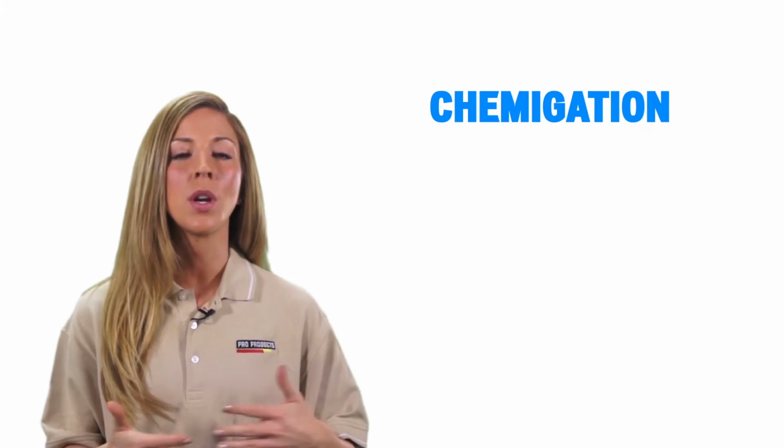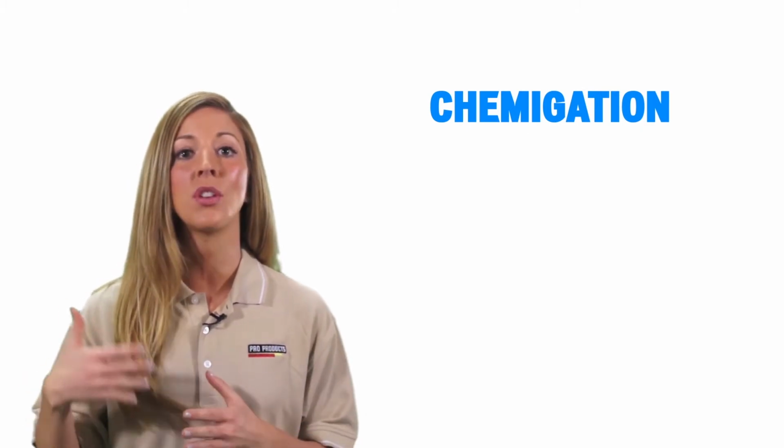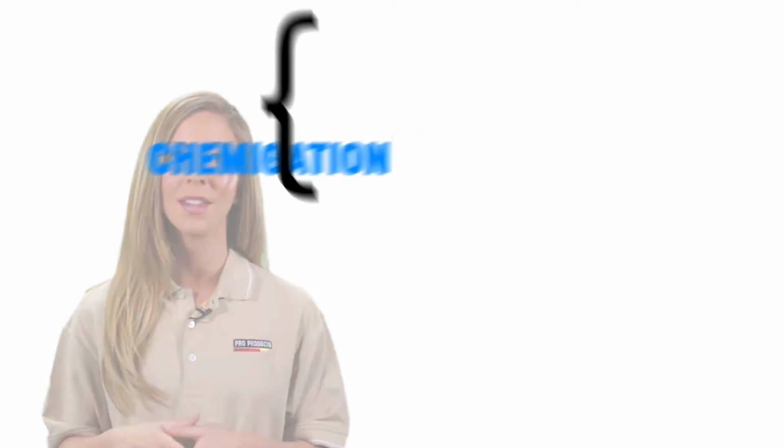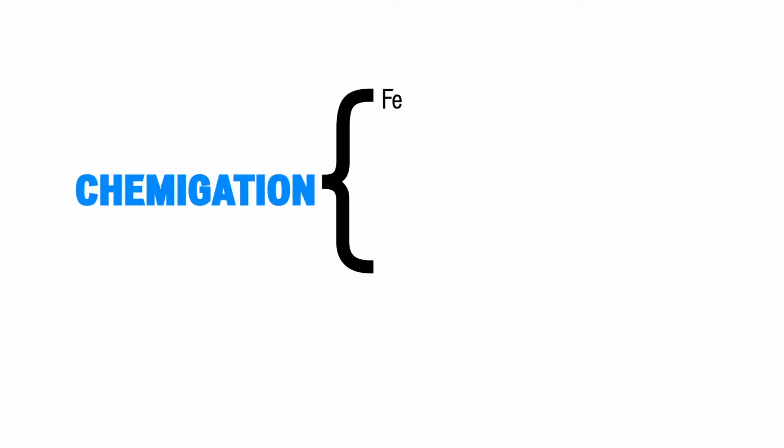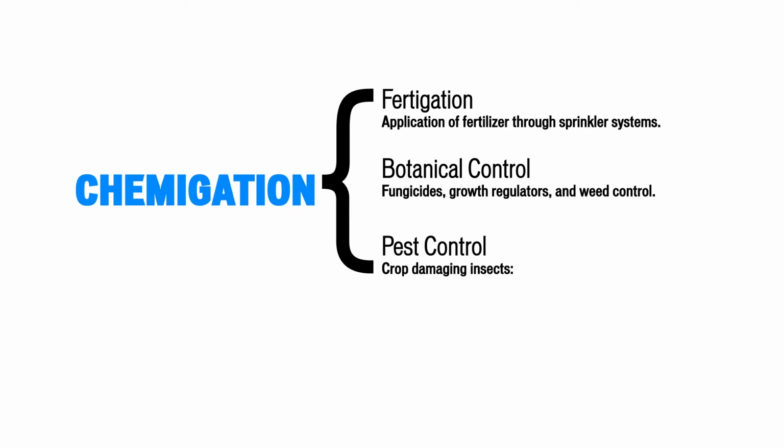Chemigation can be broken into a number of subsets based on specific products being added to the irrigation water. The widest use is in fertigation, the application of fertilizer through sprinkler systems. The second widest use is botanical control, which includes fungicides, growth regulators, and weed control. And thirdly is pest control, which includes crop-damaging insects such as aphids, nematodes, caterpillars, and other invertebrates.